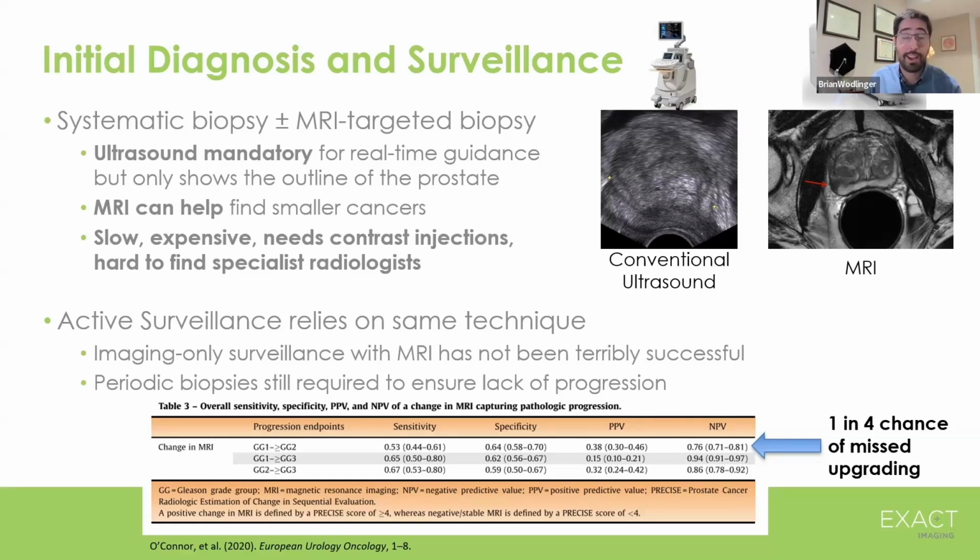It's also not ideal in active surveillance. So what we'd like to be able to do is an imaging-based surveillance where you undergo serial imaging and we can be safe detecting progression of disease based on the imaging without the need for periodic biopsy. And MRI is better than what we've had, but it's still maybe not good enough for most cases. The most common progression is grade group 1 to grade group 2 on active surveillance. And in that case, this paper, I just pulled a random paper from 2020. There's a number of them on this topic, but they showed a negative predictive value of about 76%, which translates to about a 1 in 4 chance of missing progression and a delayed intervention.